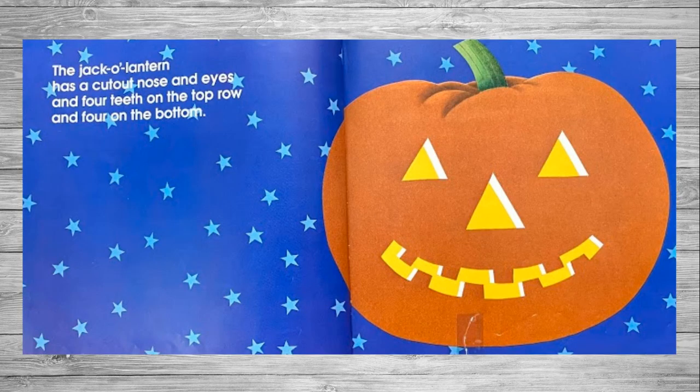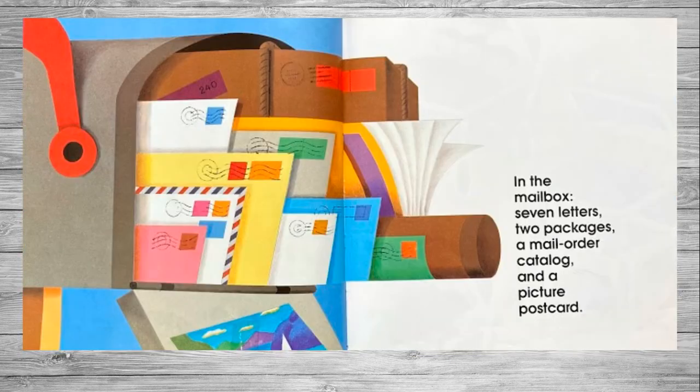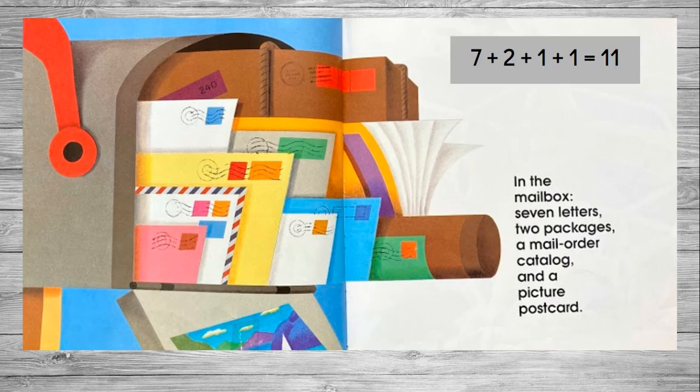The jack-o'-lantern has a cutout nose and eyes, and 4 teeth on the top row and 4 on the bottom. 1 nose plus 2 eyes plus 4 teeth on the top and 4 on the bottom is the same as 11. In the mailbox, 7 letters, 2 packages, a mail order catalog, and a picture postcard. 7 plus 2 plus 1 plus 1 equals 11.